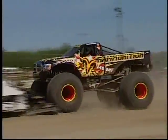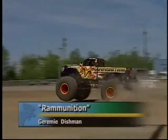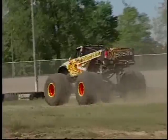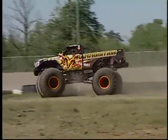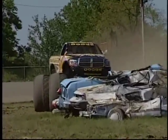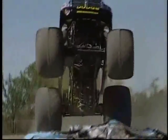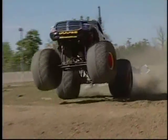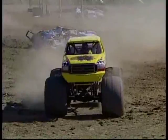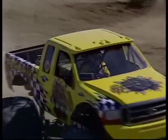Whoa. They can hear the crowd, and this other part of it, like Jeremy Dishman's going to show us, the drivers get to have fun with the freestyle. They get to show off. They're playing to the crowd. There's not the pressure that you have in the racing, and it just, well, it's fun for everybody. Well, except the crew that has to put everything back together. And clean the truck off, because they really get out and earn their keep in the freestyle.